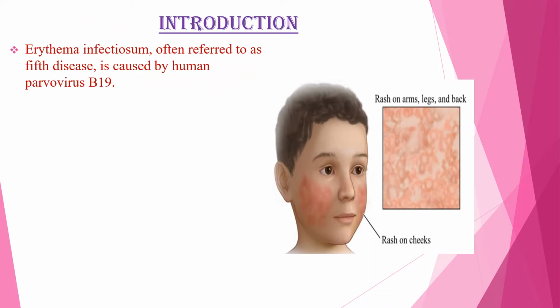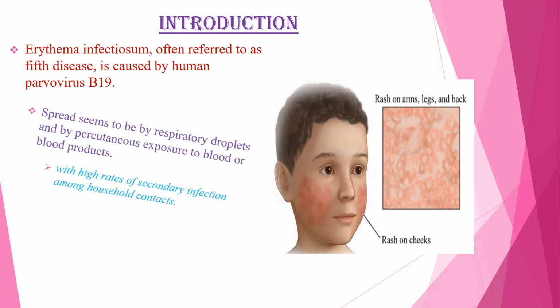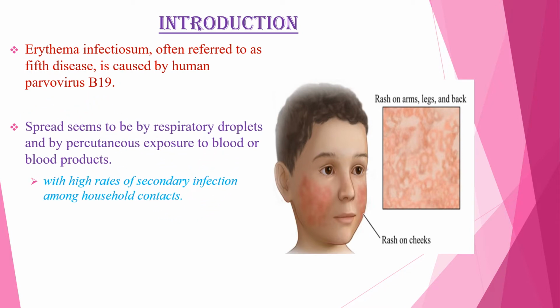Erythema Infectiosum, often referred to as fifth disease, is caused by human parvovirus B19. Its spread seems to be by respiratory droplets and by percutaneous exposures to blood or blood products, with high rates of secondary infection among household contacts. Infection can occur without symptoms or signs.